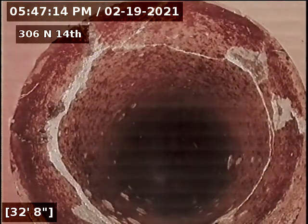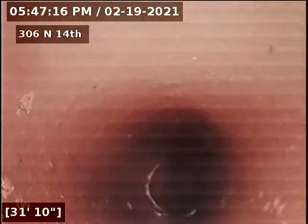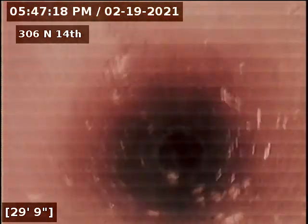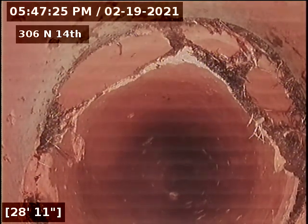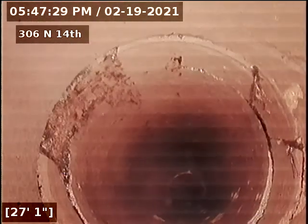And then you can see all the evidence here of the clay tile starting to deteriorate. Here's a really bad compromise. As you can see, almost the entire length of this pipe is no good anymore. There's another really bad section. There's another one.